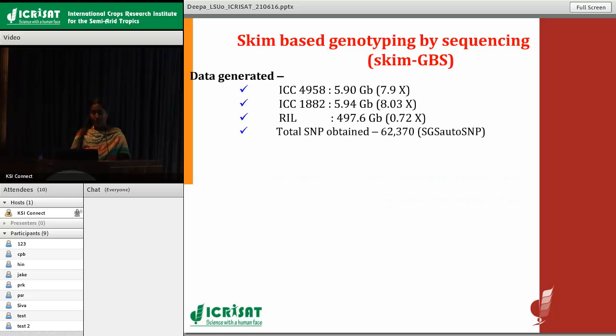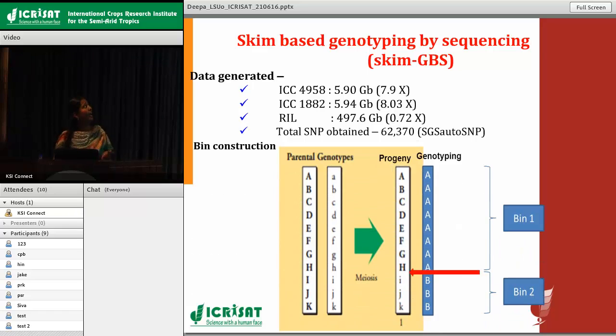It was a huge region, so we again carried out WGRS on this whole RIL population, that is ICC 4958 x ICC 1882. Here is the data presented. On 4958 we got around 5.9 GB, on 1882 5.94 GB, and on the RILs 497 GB. In total, while analyzing this data, we got around 62,000 SNPs, which is a huge number to be handled by any mapping software.